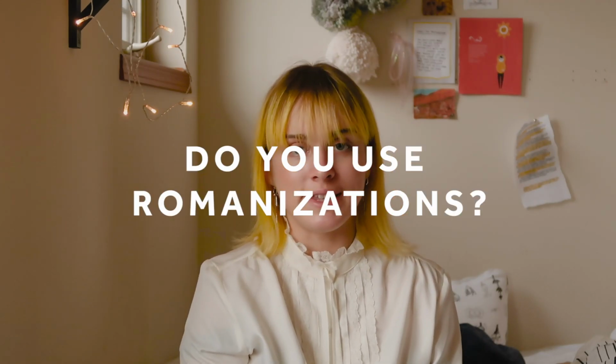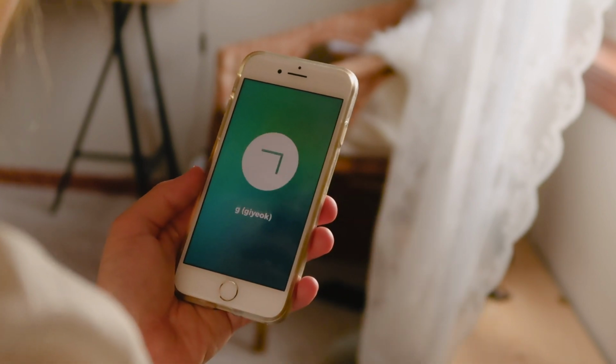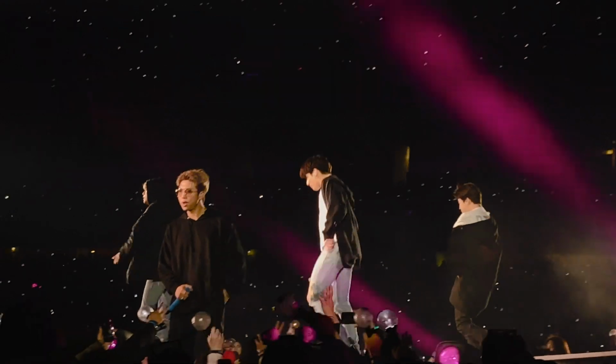And then the last common question was, do I use romanizations? And no, I do not. Romanizations are so hard to work with because, first of all, there's different ways to romanize. Second of all, it's really hard to get the pronunciation down if you're relying on romanizations. What other complaints do I have? I think it makes it harder to identify the grammar concepts that are within the words in the sentences. The only thing I use romanizations for is when I'm trying to learn fan chants. But when I'm actually studying Korean, then never. I don't mess with romanizations.